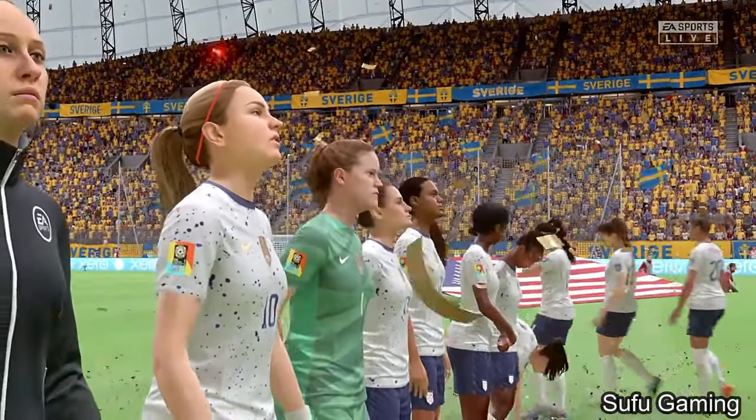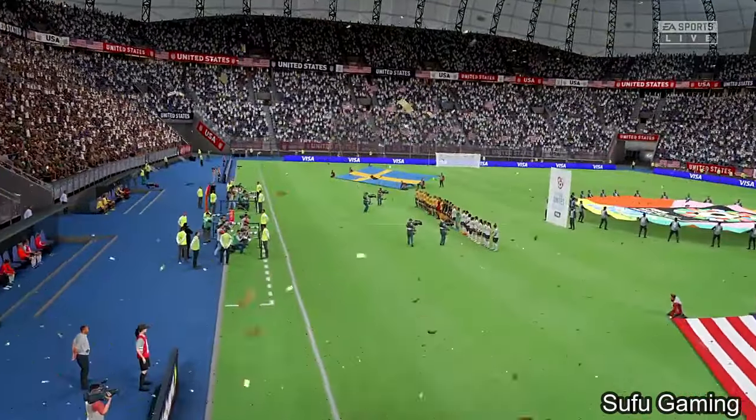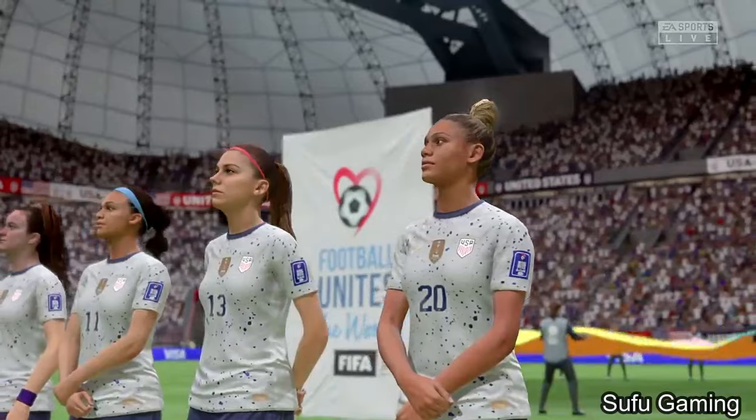Absolutely, this should be a good game. I think both sides deserve to be here, but whichever team plays to their full potential should make it into the quarterfinals. It's going to be a good game.